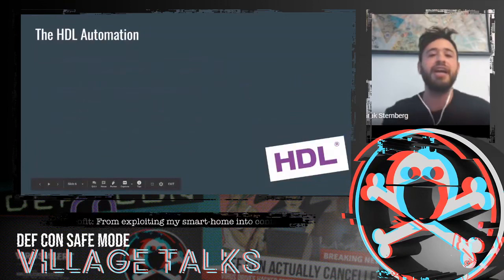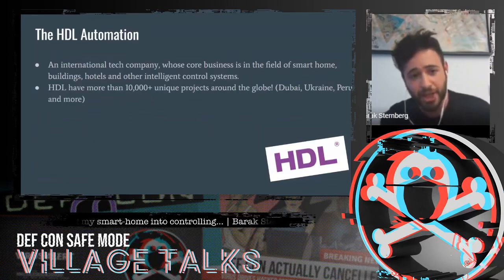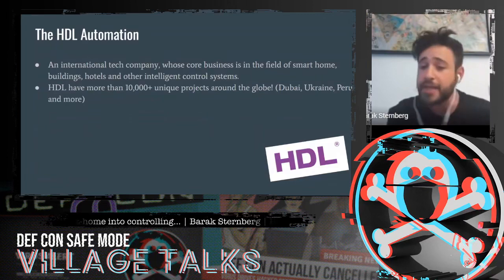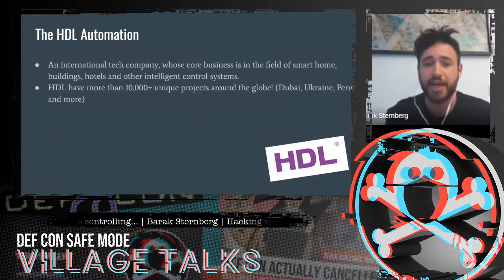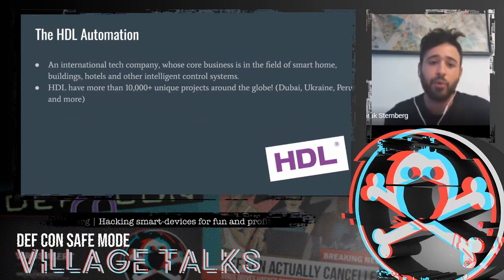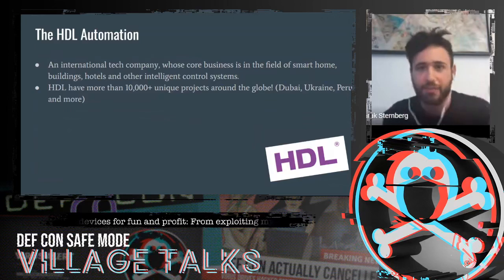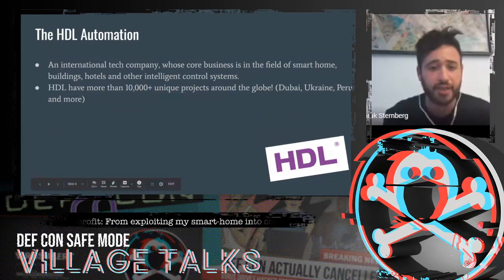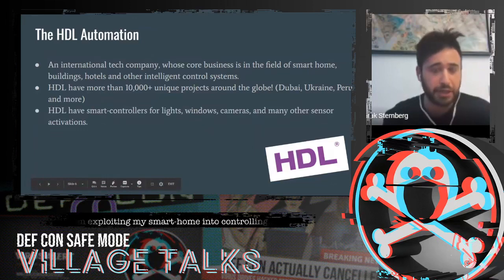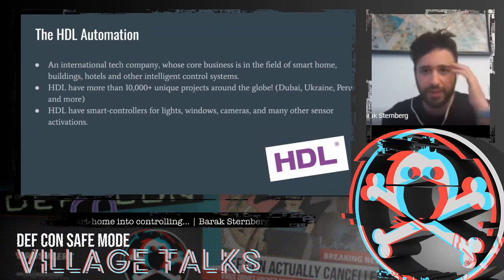So the new smart home devices are the HDL automation devices. And by HDL automation devices, I actually mean a company called HDL Automation. This company is a big company, an amazing one, actually. I must say thank you to them, because they helped me a lot through the disclosure and working with them. And they really consider security highly. They also have more than 10,000 projects around the globe, museums, buildings, hotels, headquarters of some high priority companies, and even airports. So it's really interesting to investigate these controllers, right? They have smart controllers for lights, windows, cameras, sensors, anything you didn't even think about.